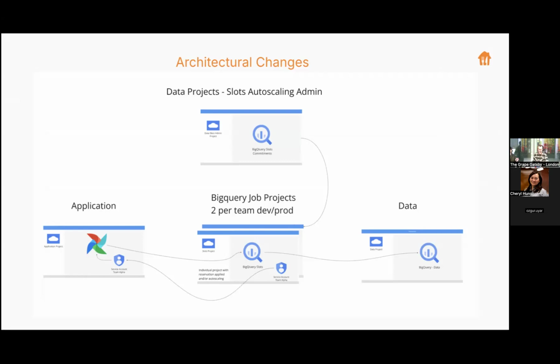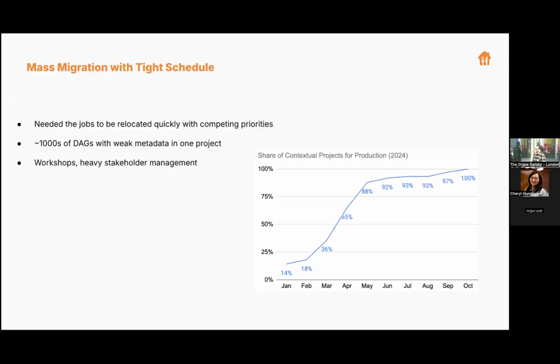How it works is BigQuery is truly serverless. We have a service account that's in that project that the resources are assigned to. If one of our batch workloads is running and they're using that service account, then the slots run in that job project, and then we write them out into a project where we save our data. Okay, so over to Oscar.